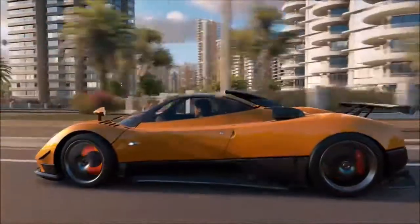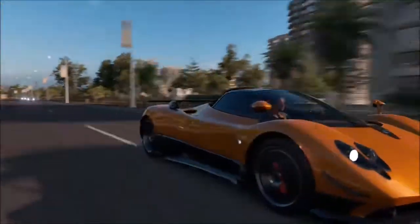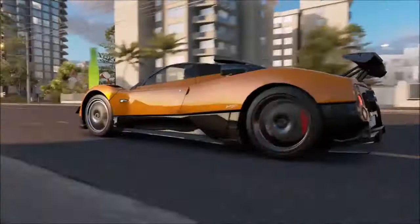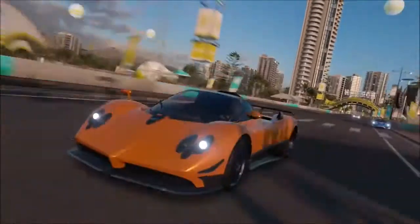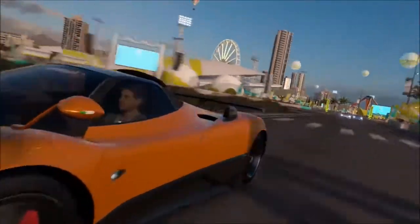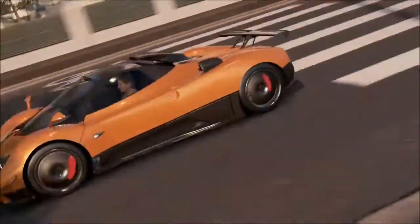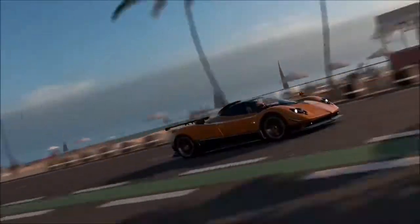As far as top-end performance as well, I'm going to give it another 4, essentially for that exact same reason, because on the Zonda Cinque, you can tune it up to do around 270 miles per hour, which is more than enough for both the S2 and the X class. However, in stock form, still in the S2 class, it does barely above 200, which is not really accurate to real life, but still that's the way it is on the game, and as such, it can be quite easily beaten by a lot of other supercars, even without tuning, so it just wouldn't be fair to give it a full 5.